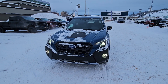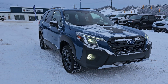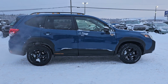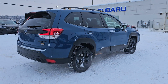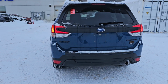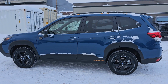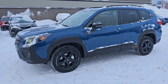So I'll give you guys another quick walk around of the Forester Wilderness. This is a 2024 Forester Wilderness in the Geyser Blue, one of our most popular Forester trim levels. The only one I have in stock at the moment that isn't pre-sold. So if you're outdoorsy oriented, this is definitely the trim level for you if you're looking at a Forester. They do also make the Wilderness Outback and Crosstrek if you desire a slightly different vehicle, don't need the room, or want a little bit more power.